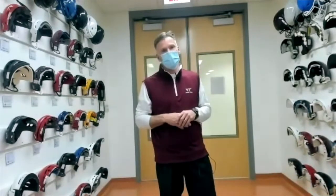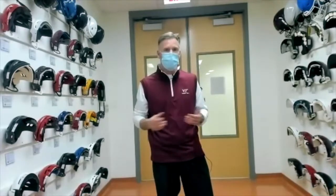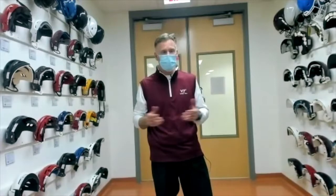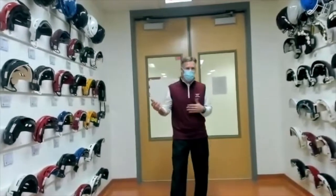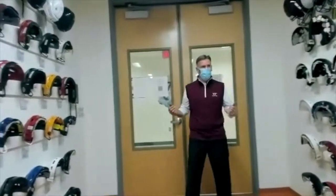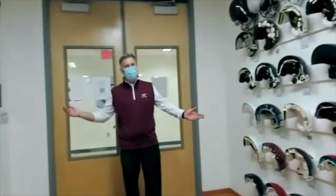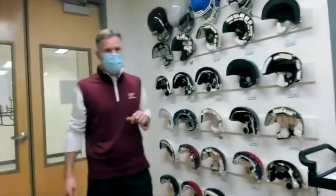We'll also do some sensors that are used in helmets and wearables for measuring head accelerations and things of that nature, kinematic data. So I'm standing in the hallway. We would love to have you guys here in person. But this is our entryway. And on the wall here we have a couple of helmet displays. The one on the left here is our football helmet display.